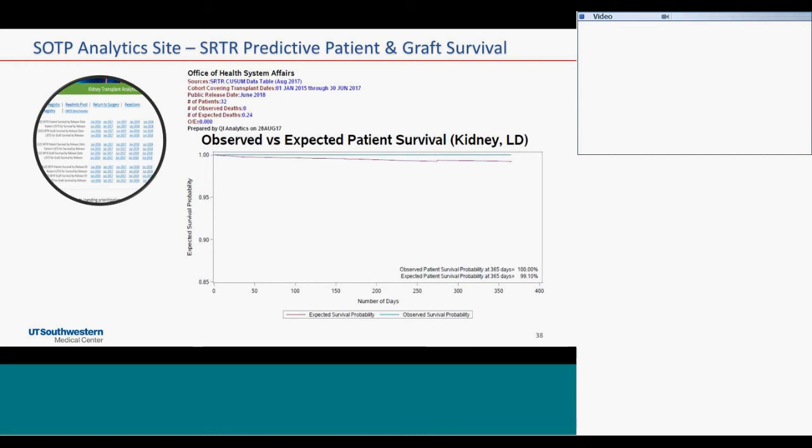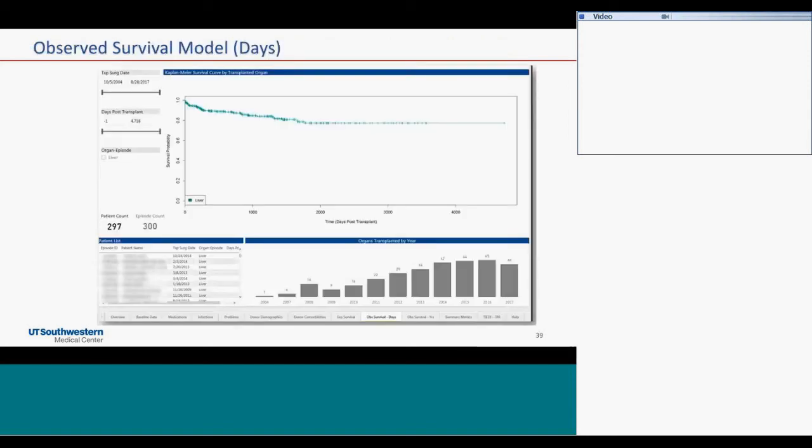Survival curves over time as well, and again, these types of survival curves let us know that there is a survival benefit relative to expected for having the transplants done at our organization. Again, different survival curves can be sliced and diced based on time and who performed the procedure and different criteria from the donor graft.